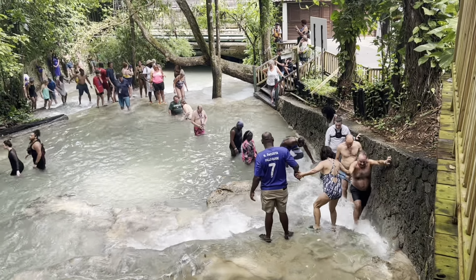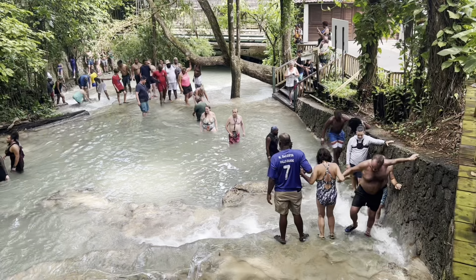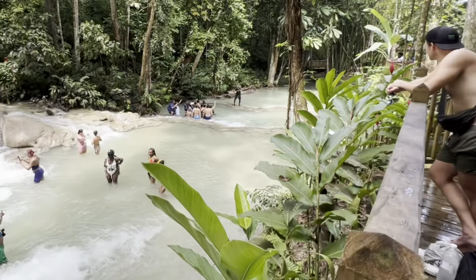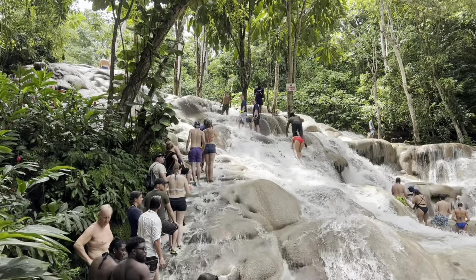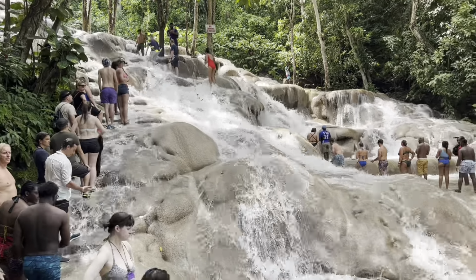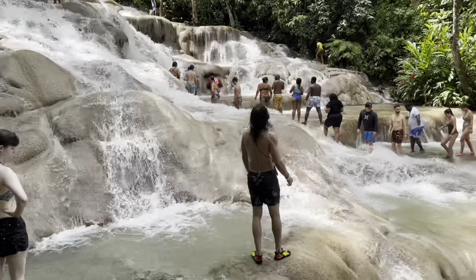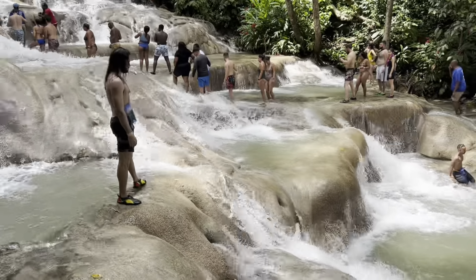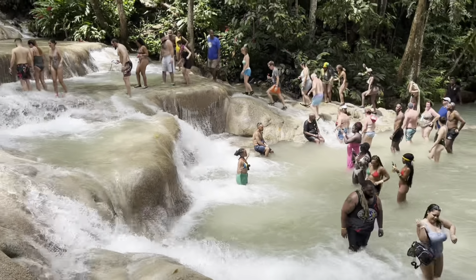If you look to the top right of the screen, you'll see a boardwalk area. If you choose not to climb, this is where you can follow along as your group climbs, or you can leave the falls early if you decide. However, most of this area is only accessible by stairs, so be sure to plan ahead if need be. I also recommend a waterproof camera like a GoPro, or you can purchase a single-use waterproof camera while you're here.